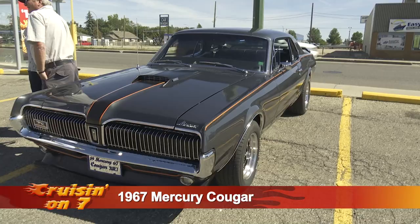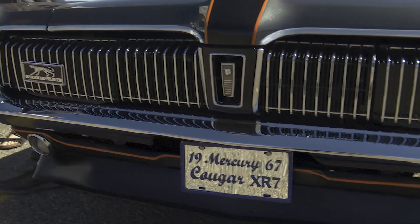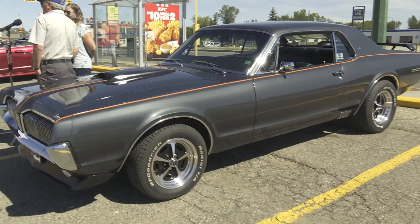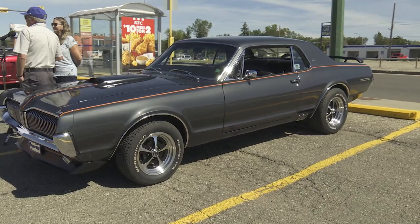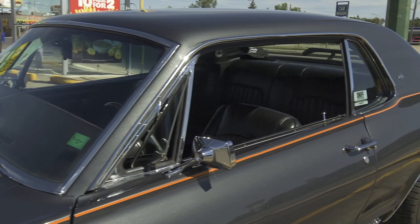So what have we got here? We've got a 289 Cougar, and this is the XR7. So this is kind of the top of the line then, isn't it? Yeah, there was a GT model after that with the 390 in it, but this one has a 4-speed manual transmission also. A lot of them were automatics in the Cougars, but with the 4-speed manual, it's a little bit more rare. So what's the history of it? Well, it was a BC car. It originated in BC, then it was bought and taken to Ontario and restored there in Ontario from top to bottom.